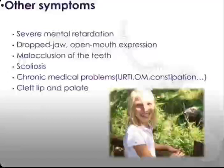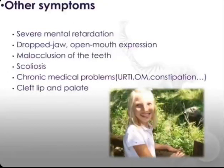Other symptoms include mental retardation, dropped jaw, open mouth expression, malocclusion of the teeth, scoliosis, chronic medical problems, and cleft lip and palate.